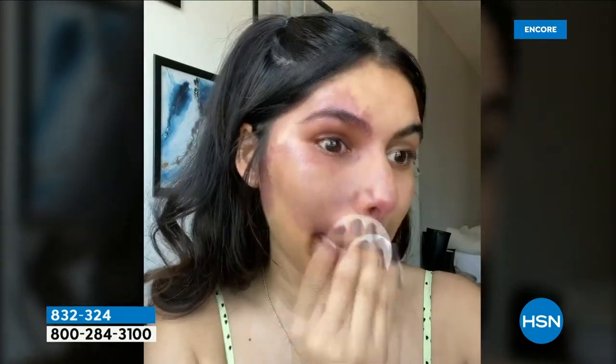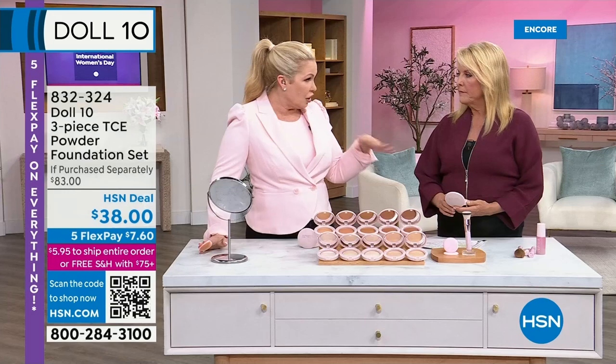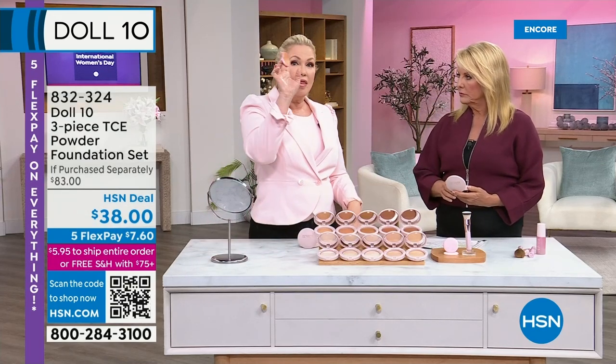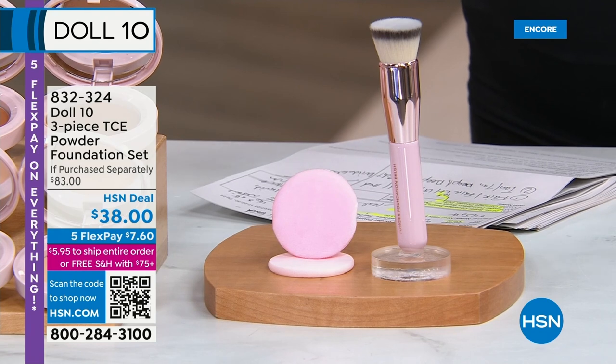Now, I gave you 2 different application techniques. You're seeing here, you can use it with the puff, or you can use it with the brush. The brush gives you a medium coverage. You can use that with the TS, just get a little dust, a medium coverage. You use it with the puff right here, and that gives you full coverage. Oh, gotcha. I like the puff, I like a little bit of full coverage. I'm gonna go ahead and show you this on my hand.